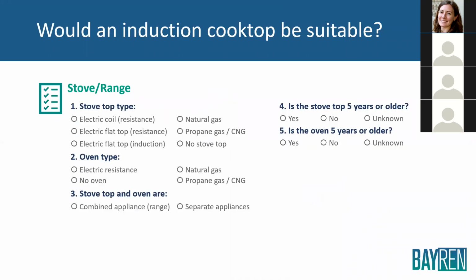Yeah, so for this section, we want to know 5 things about the stove and the oven. First, we want to know its cooktop type, and then what type of oven is installed, and then whether or not they're combined or separate appliances. And lastly, we want to know the age of both.